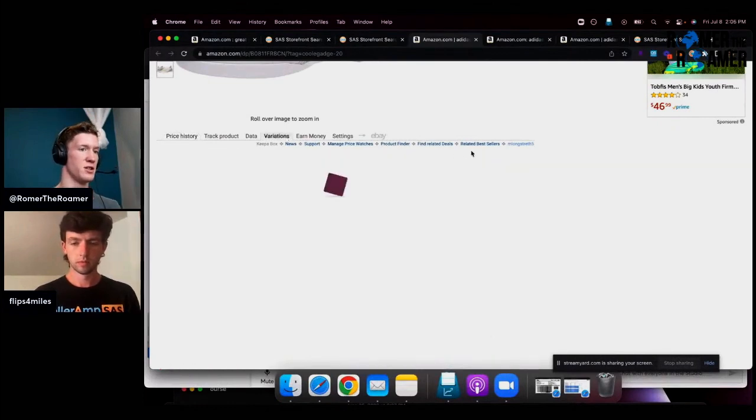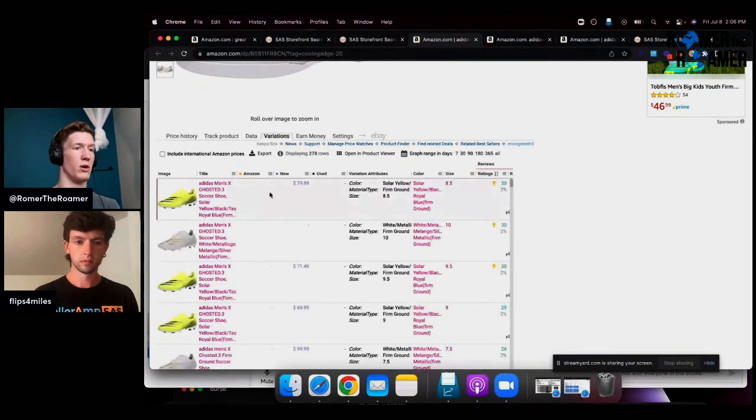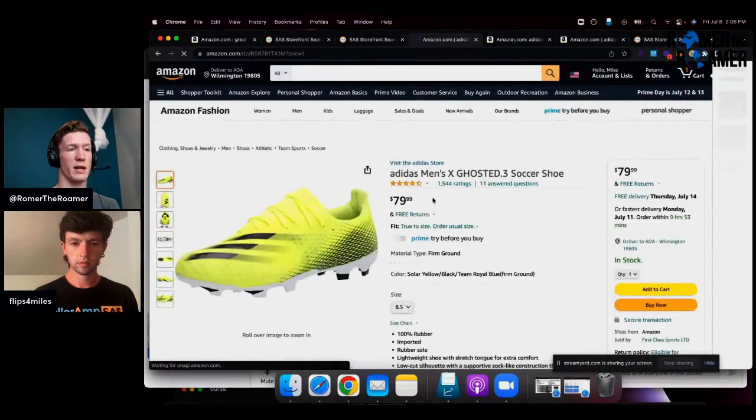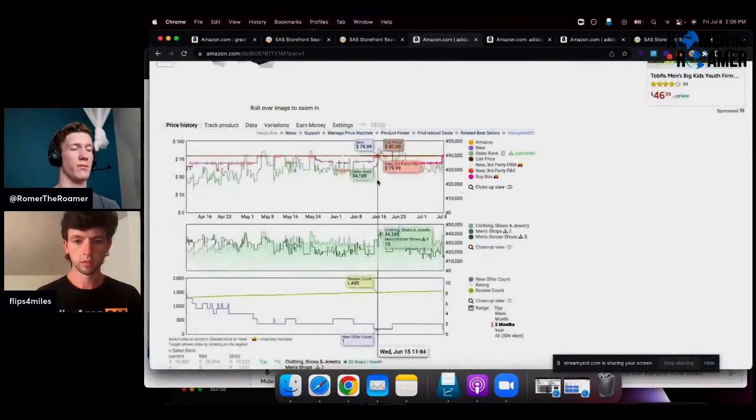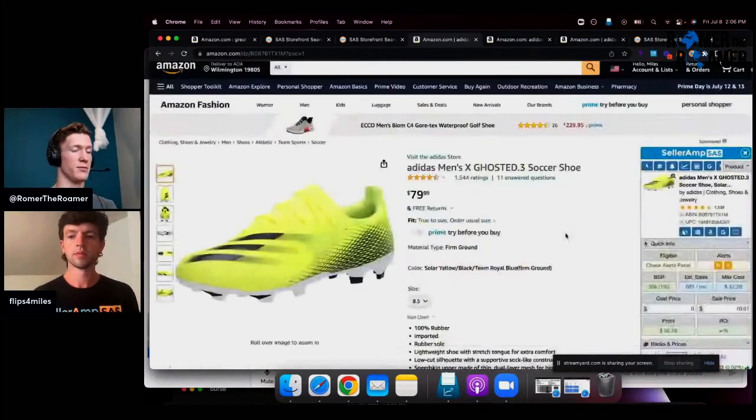So maybe it's a seasonal sale. Maybe it's an ongoing sale. Maybe it's a one-time sign-up fee. So once you find a store that you know is making profit, from websites that you know you can purchase from, that's when this technique gets really powerful.